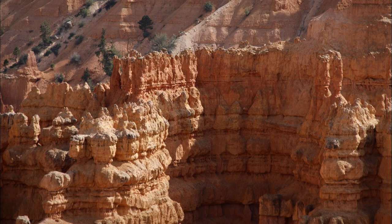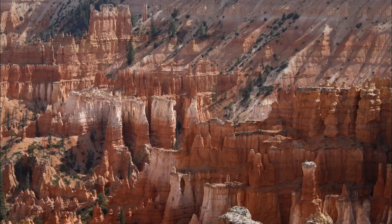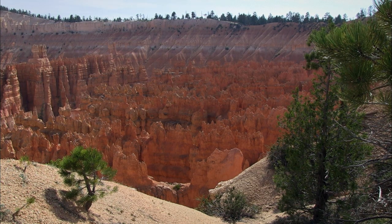Hoodoos are a type of great natural column made of friable sedimentary rock, whose peaks are made of rocks that are more resistant to erosion. These strange, sometimes phallic shapes have given rise to many beliefs and legends.